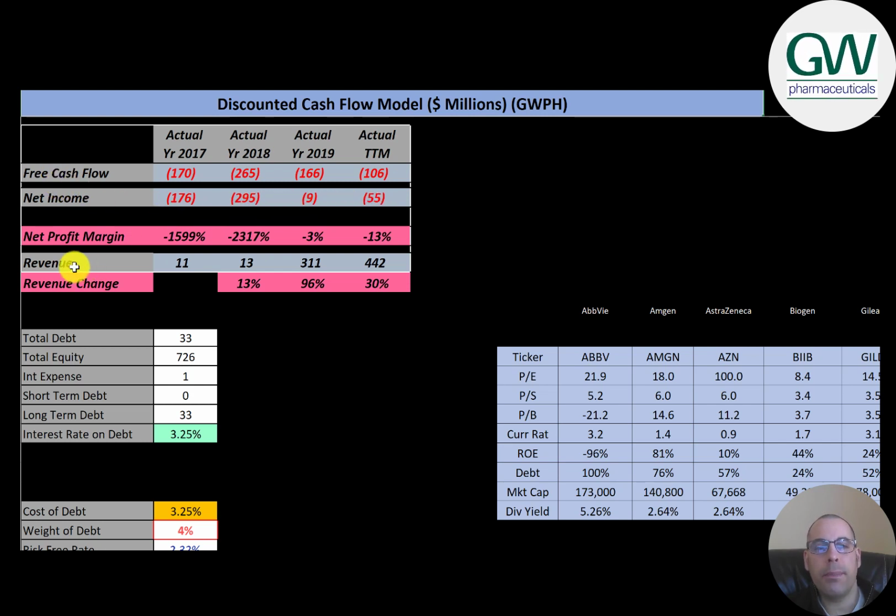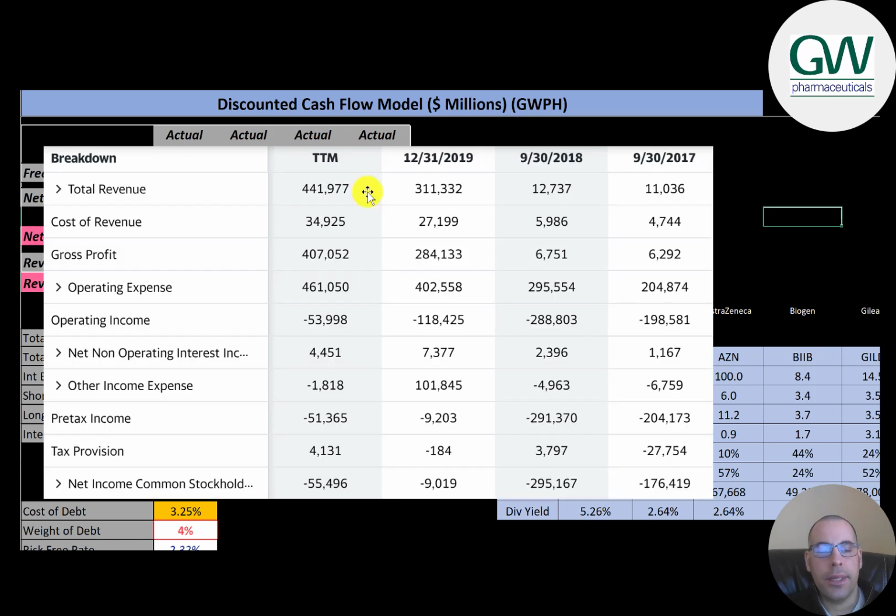But their revenue looks amazing. It goes from 11 million all the way up to 442 million. That's a growth of 40 times, 4,000%. This is the company's income statement. The top line is the revenue, the sales, and the trailing 12-month revenue is 442 million. Cost of revenue is pretty low at only 35 million, so they have a high gross profit of 407 million.